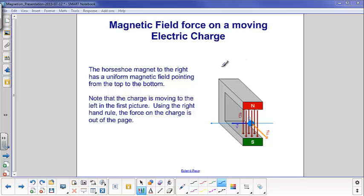So I have the velocity going this way. So that's V. The magnetic field is going this way. And the force is coming out of the page, and you can see how it's drawn here. We would draw it for a quiz or a homework. We just put the little dot, the head of the arrow. That tells you it's coming out of the page.